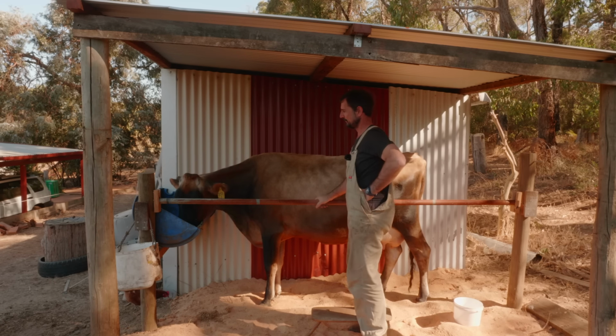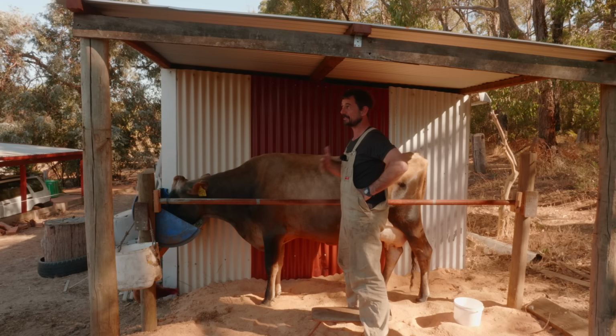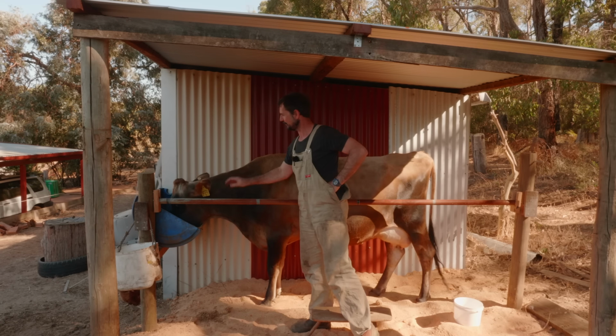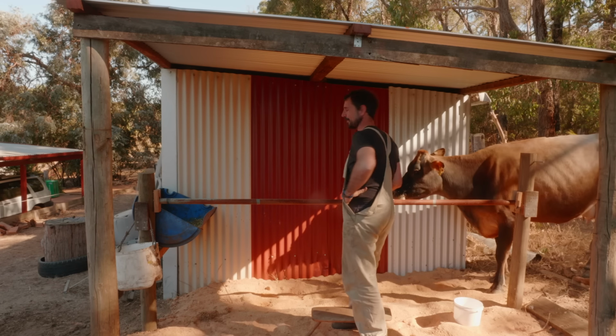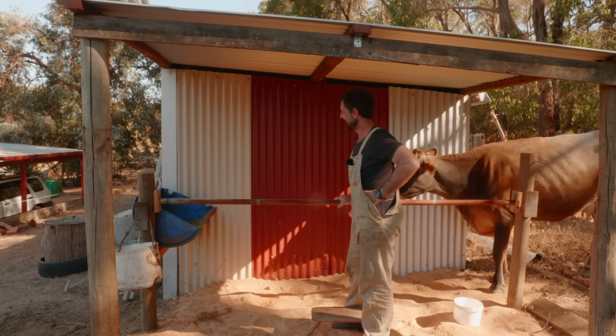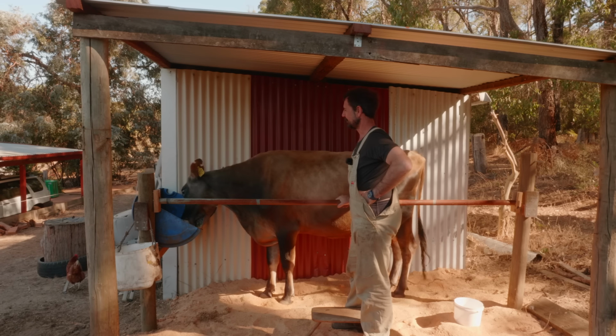Again, I'll think about some other modifications that I might want to make. Now that the shelter's actually here, I'll give it some thought. I may still make a head bale. I have to get Astrid used to anything around her neck and head. As you can see, she's not that keen on it. She was never raised to it from a calf. She's always been a bit wild.